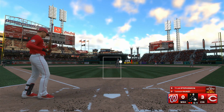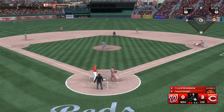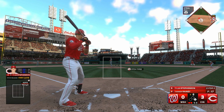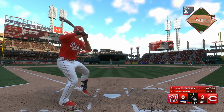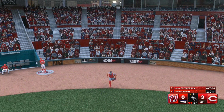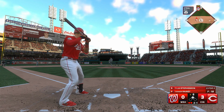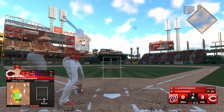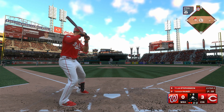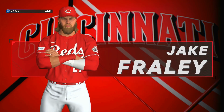And it's fouled away. Pitch out, but no action. Oh, right to the backstop. That's a wild pitch as he moves into scoring position. 2 balls, 2 strikes to count with 2 outs. And that'll keep more runs from coming in. Inning over. The Reds rolling after this solo shot.